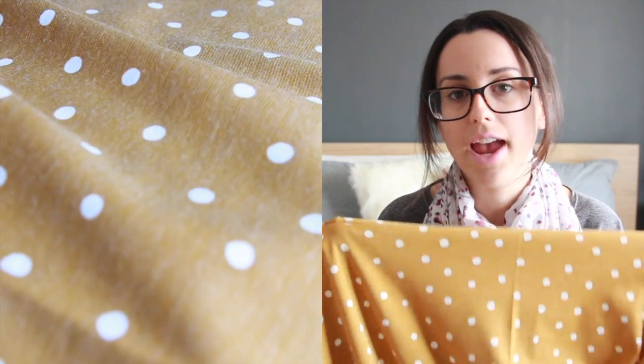We have headbands in this material over in the Little Miss Lorraine shop, and we're also planning on adding some baby leggings in this fabric. But yeah, it's a really interesting colour to photograph because every time I photograph it, it turns up a lot more yellow. So it's not a really yellow mustard like my circle vest, it's much darker than that. But I absolutely love this.